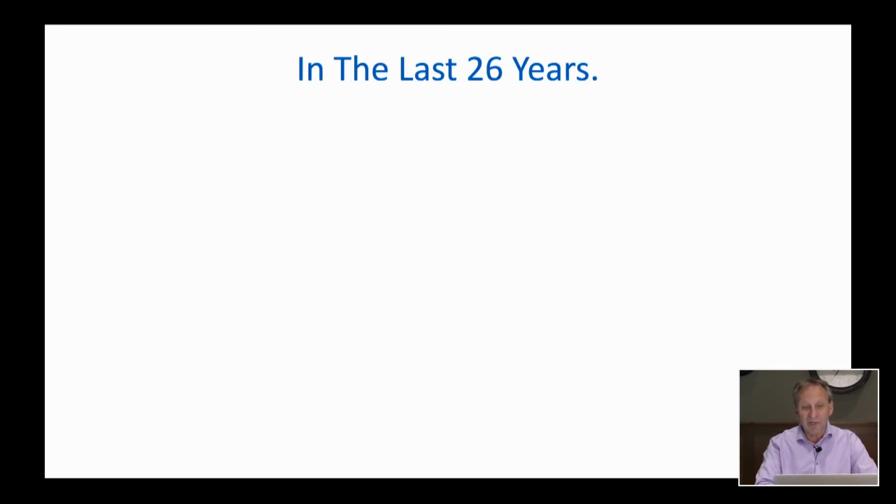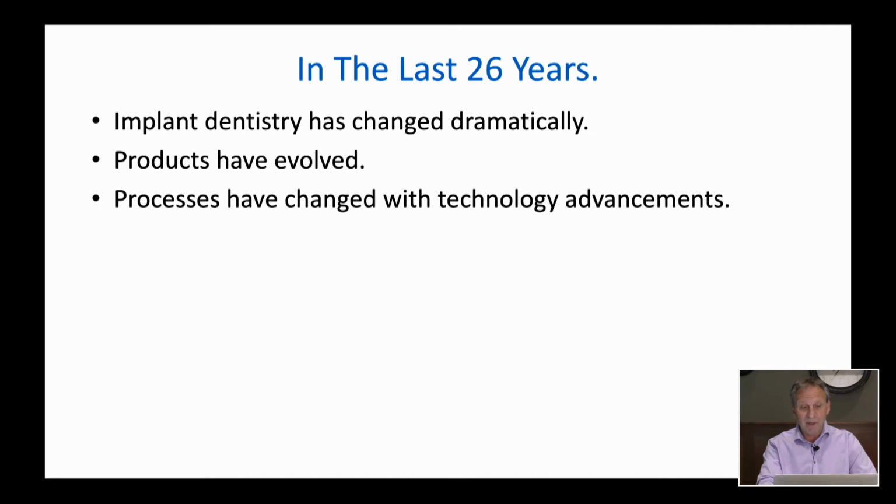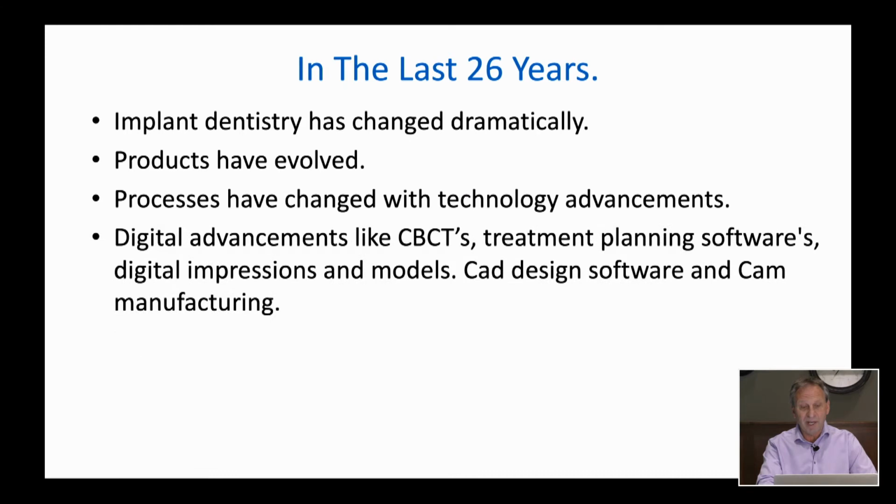All right, so let's talk about implant dentistry. In the last 26 years, I guess we can all agree that implant dentistry has changed dramatically. Products have evolved, and that process is not slowing down. They're continuing to evolve, and it's changing rapidly as we speak. Processes have changed with the technology advancements, and I think we're all well aware of that.